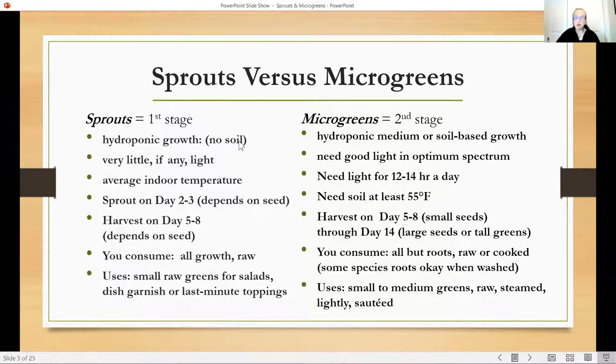So sprouts grow with no soil, whereas microgreens grow on a hydroponic medium or in soil-based growth. Hydroponic means in water, basically, and you'll see this as we go through the seminar. Sprouts really need no light, although if you're growing them in a tray and there's a little bit of light in the room, that's not a problem. And we'll talk about light needs also later on. Whereas microgreens need good light in the optimum spectrum. More on that later. Sprouts are good for an indoor temperature.